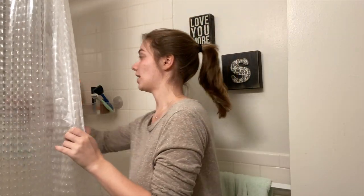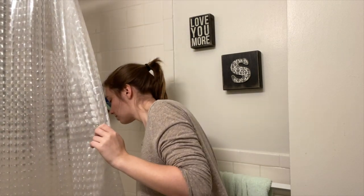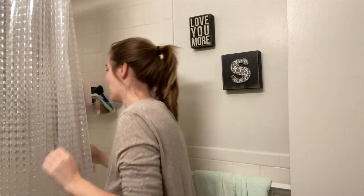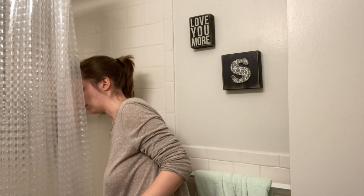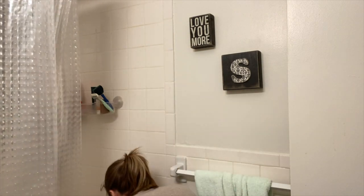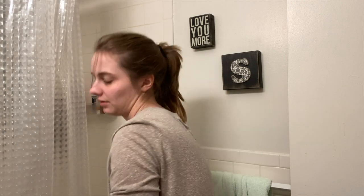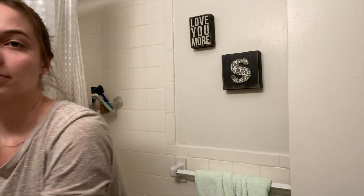So after I scrub it out, I always spray it. This is my favorite. It is the Method Daily Shower Spray. I always spray this after a shower to make sure it stays nice and fresh. Then I'll run the water through it and let it wash out a little bit.